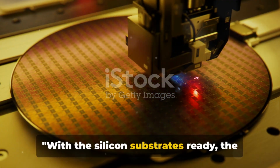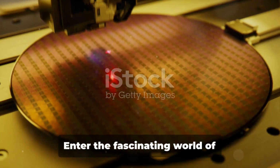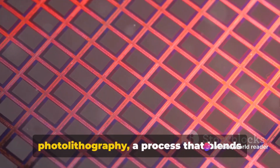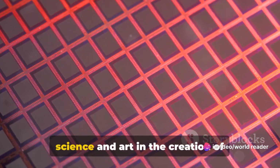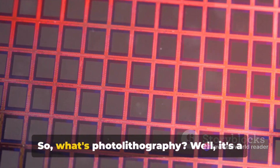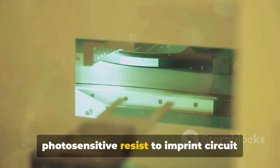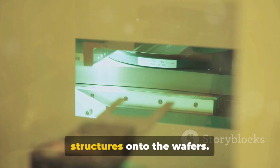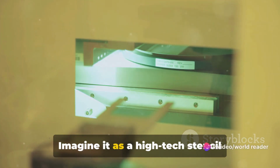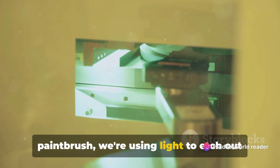With the silicon substrates ready, the next step is to transfer the circuit structures onto the wafers. Enter the fascinating world of photolithography, a process that blends science and art in the creation of intricate microchip designs. So, what's photolithography? Well, it's a method that uses light and a photosensitive resist to imprint circuit structures onto the wafers. Imagine it as a high-tech stencil process, but instead of using a paintbrush, we're using light to etch out our design.